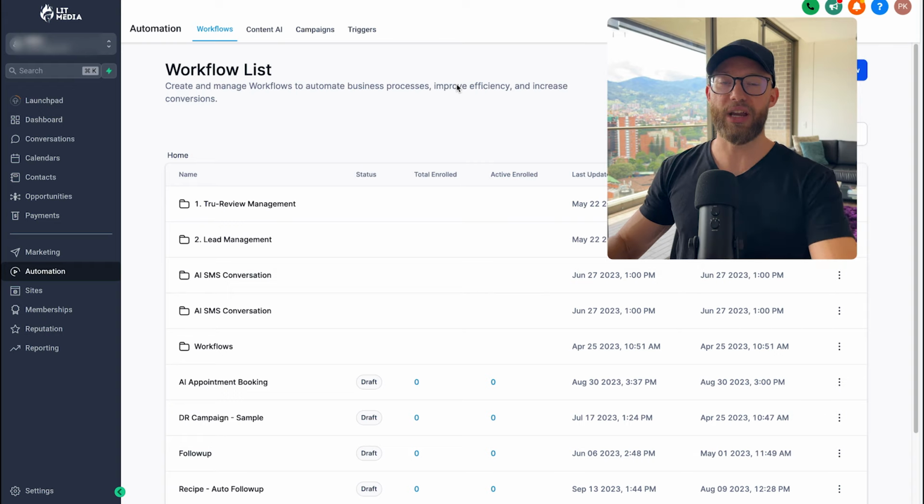And the other cool thing about this is it becomes super sticky. Once it's fully integrated and everything that they're doing, all their website forms are coming into here, their messages, they're not going to want to leave because of how much time it saves them or their employees.